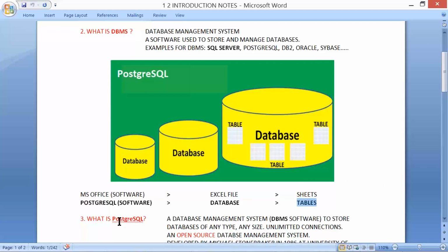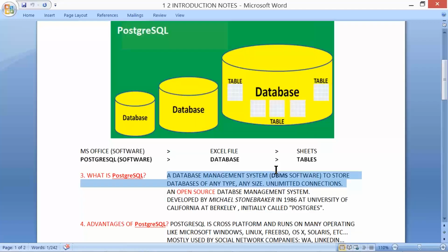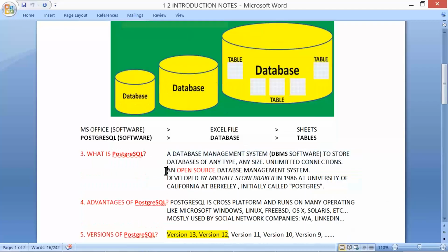And what is PostgreSQL then? What exactly is it? I said it's a DBMS, Database Management System, a software. By definition, it's a DBMS to store databases of any type, any size, unlimited connections. It's an open source database management system developed by a scientist called Michael Stonebraker and his team in 1986. Initially called Postgres, it later eventually turned into PostgreSQL. QL was added later.